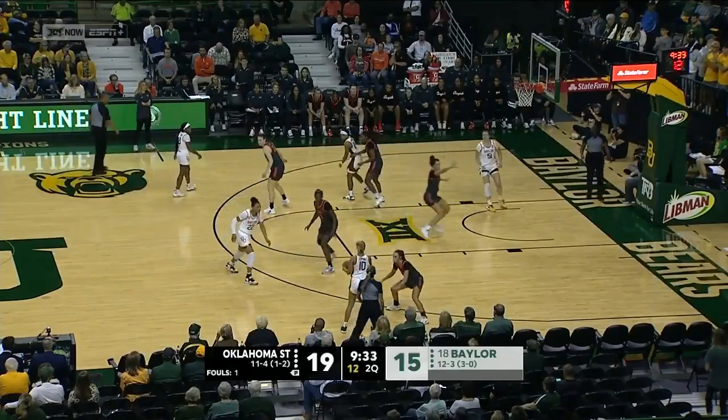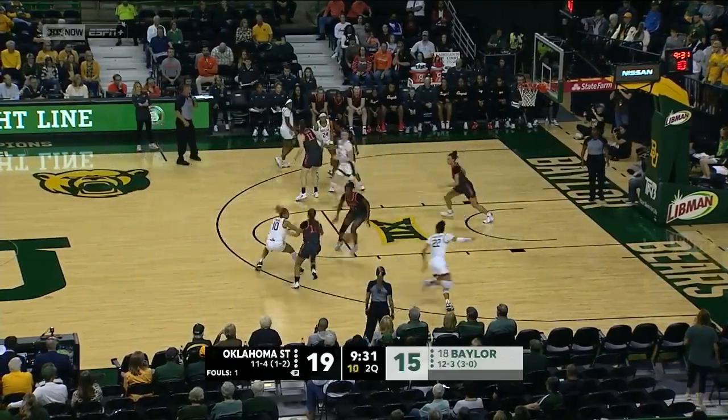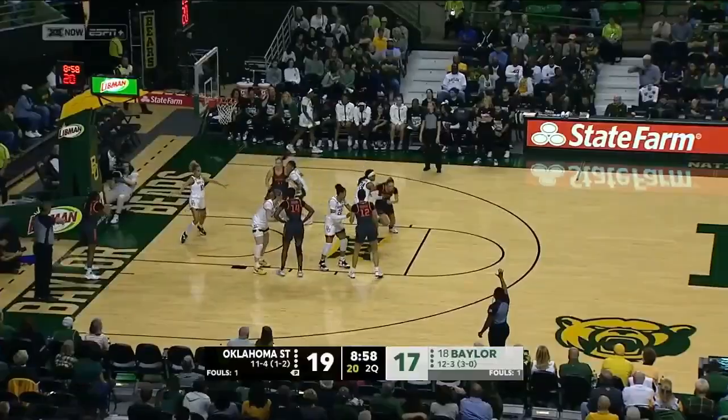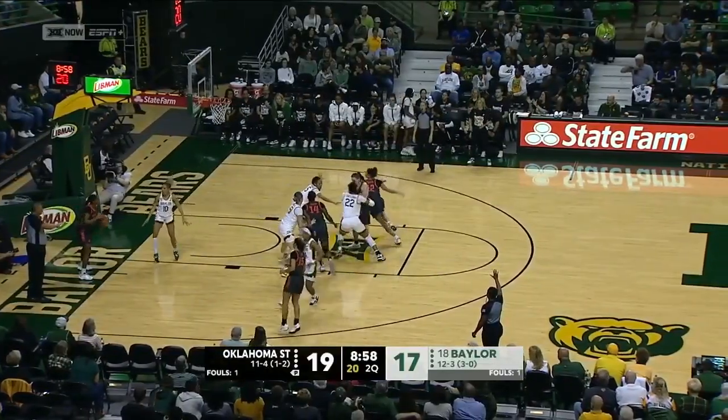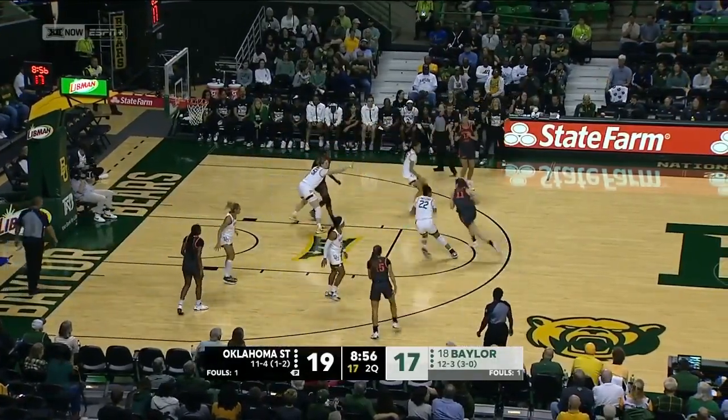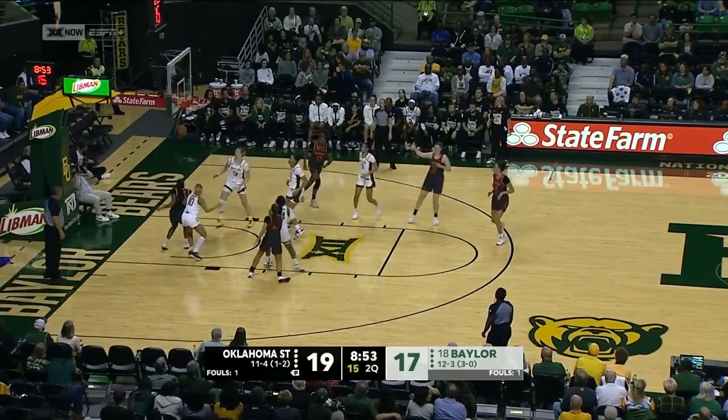The freshman Fauntleroy finds the 5th-year senior Owens, who finds Fauntleroy on the pick and roll. That one was pretty. Well, Baylor did a great job there, isolating the whole side of the floor for Fauntleroy. Asberry going to the bench for Baylor. She played all 40 minutes.